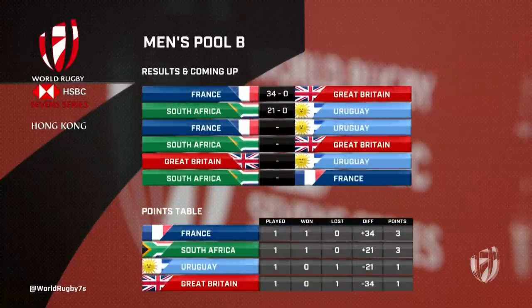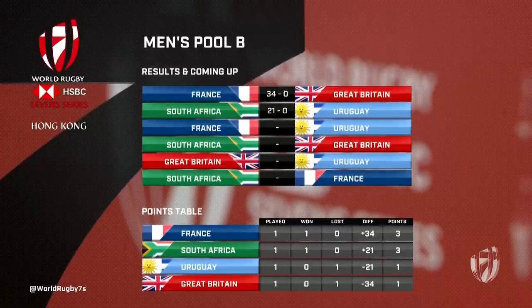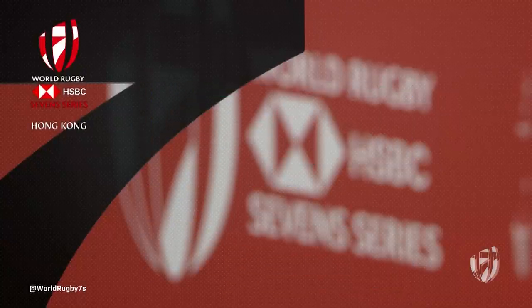Into Pool B, Great Britain likewise. They need to get a wriggle on as well. France look really good against GB. And South Africa never won here in Hong Kong. Could this be the year? A big win for them over Uruguay. They play Great Britain next.